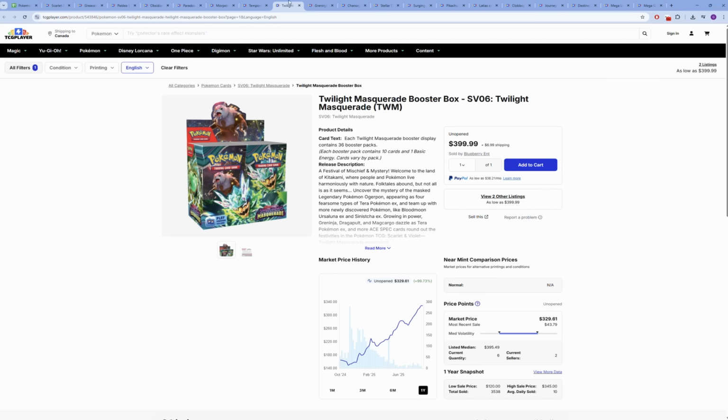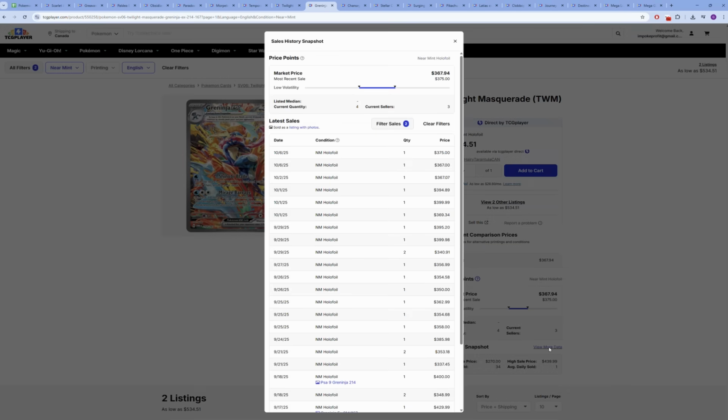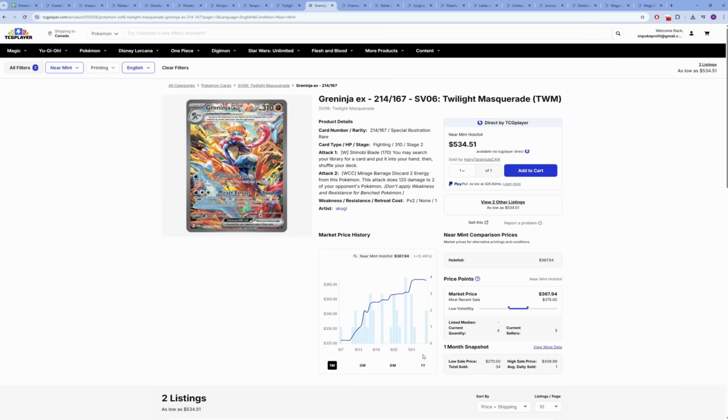The Greninja, which I think I brought up here, is also up to around $375 again, which is great. I think at its high, we were around $400 on the Greninja. We came back down, maybe 410 actually. We came down to around $275. We're now back up $100, so that's doing its thing.